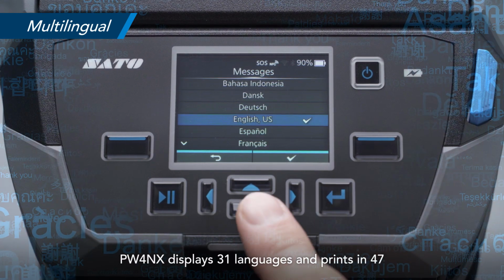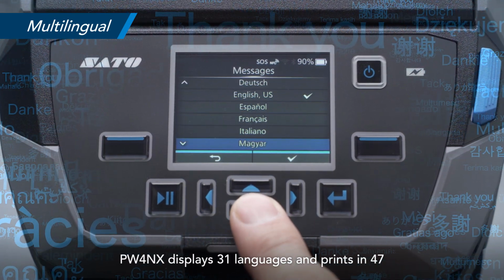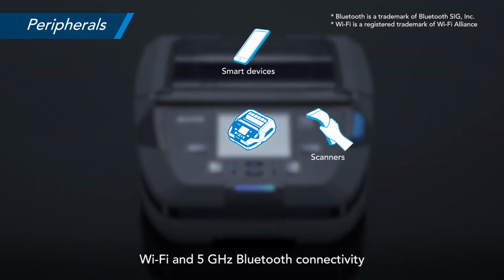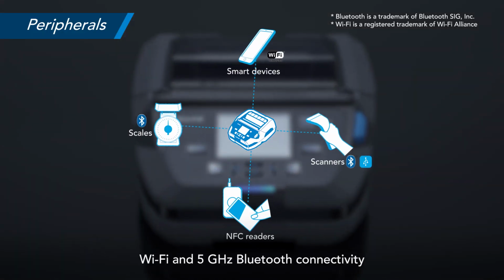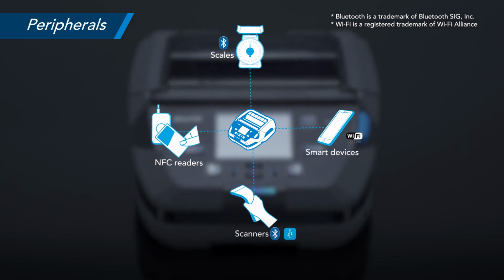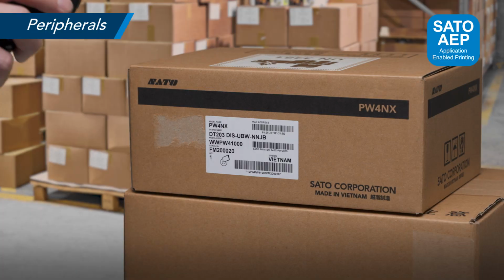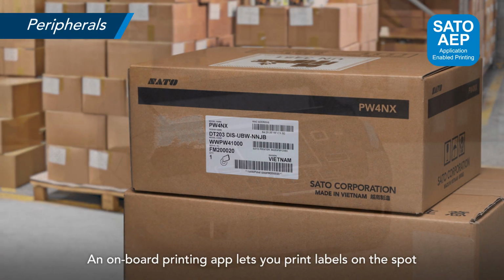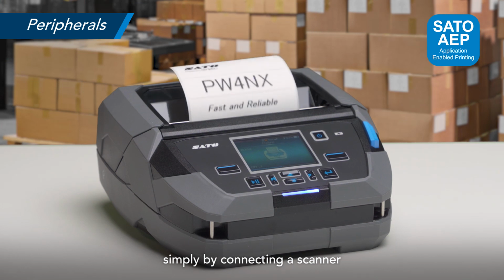PW4NX displays 31 languages and prints in 47. Wi-Fi and 5 GHz Bluetooth connectivity expands possibilities in what devices it can be used with. An onboard printing app lets you print labels on the spot simply by connecting a scanner.